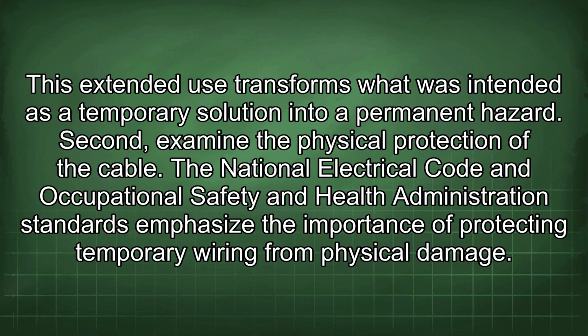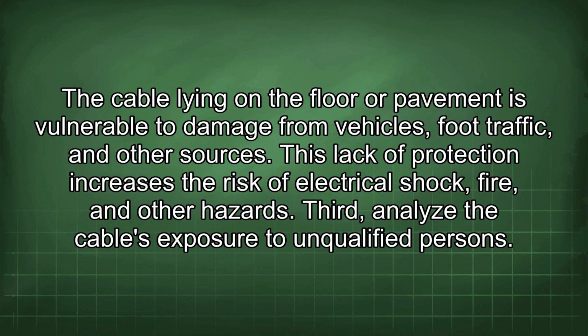Second, examine the physical protection of the cable. The National Electrical Code and Occupational Safety and Health Administration standards emphasize the importance of protecting temporary wiring from physical damage. The cable lying on the floor or pavement is vulnerable to damage from vehicles, foot traffic, and other sources. This lack of protection increases the risk of electrical shock, fire, and other hazards.